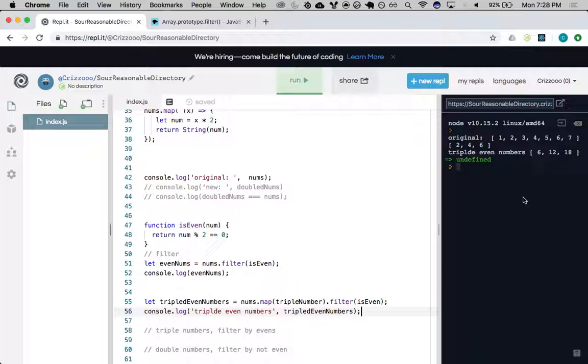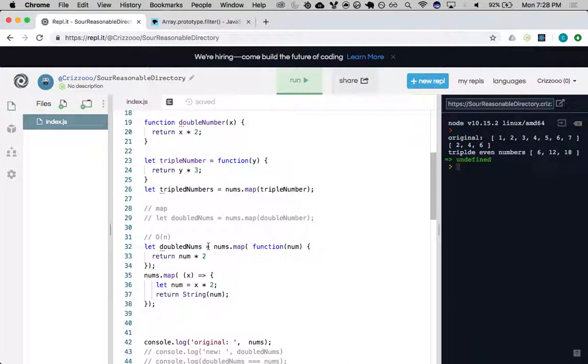So isn't this one line of code so much better than doing it yourself? It really is, because the only real lines of code that we wrote is how do we determine if a number is even, and how do we triple a number.